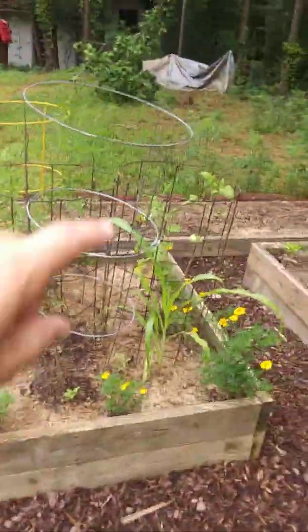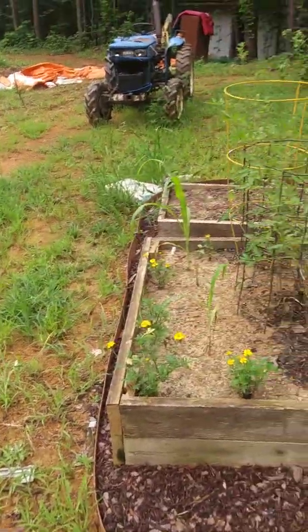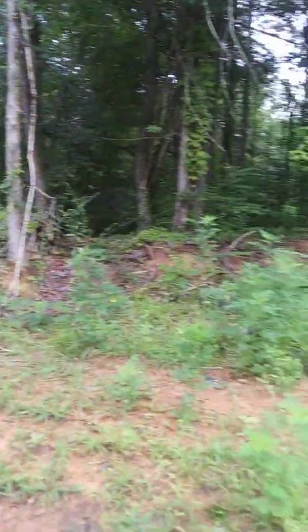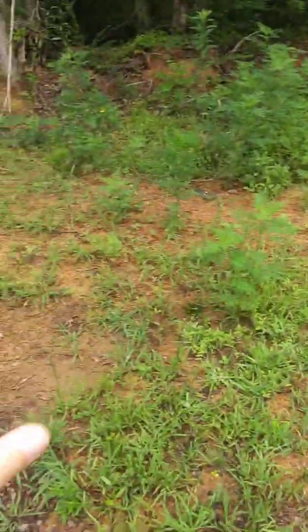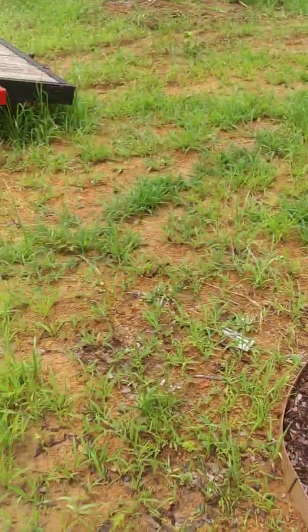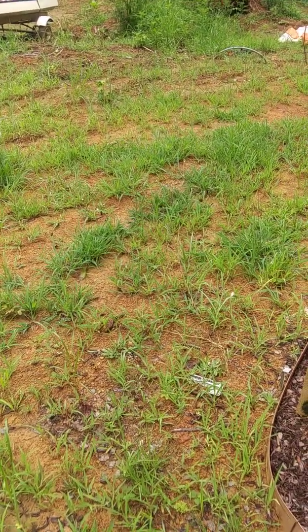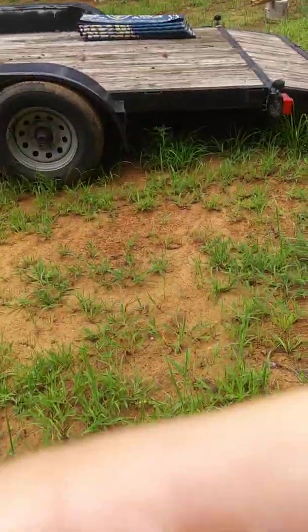I want to put another raised bed either here or here for my berries. And we're still working on arranging everything else. I want to keep trees. I need to cover up some of this mud because it's so muddy and it just washes away. So that's why we're encouraging grass growth, because even though grass doesn't do anything for real, it helps keep the soil from washing away. What soil we do have. But that's what we got going so far.